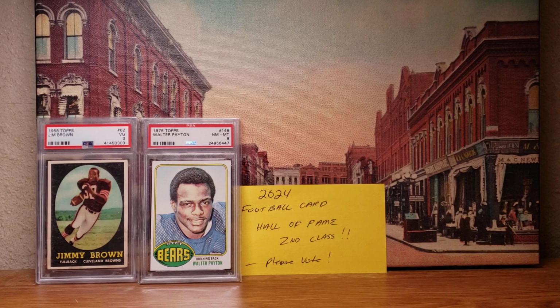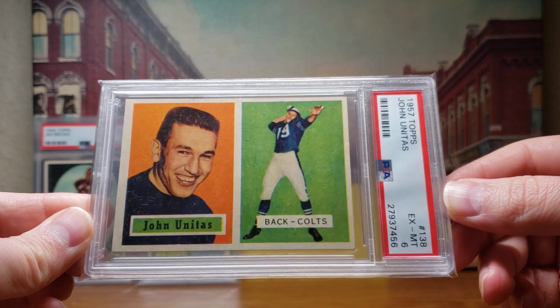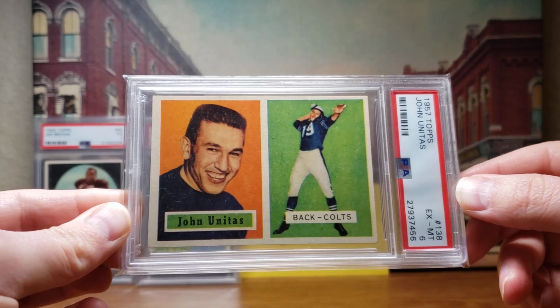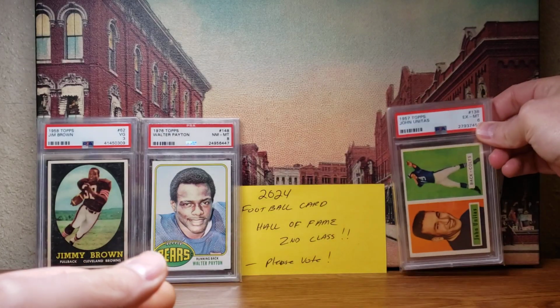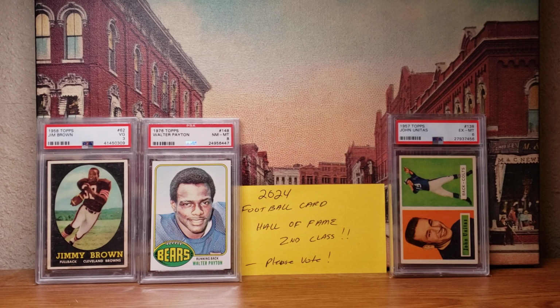The fourth card on the list, the 1957 Topps Johnny Unitas, which is a wonderful card, and it's from one of my favorite football sets, and that's the 57 Topps set. It's got the great portrait on the left with the action pose on the right. I'm happy to have this one in a nice grade of a 6. Love the coloring on this one as well. Just a beautiful card. So that was number 4 on the list. A lot of people like that Johnny Unitas rookie card.